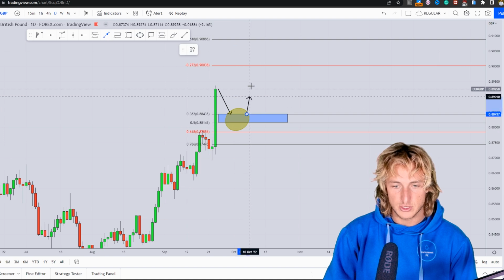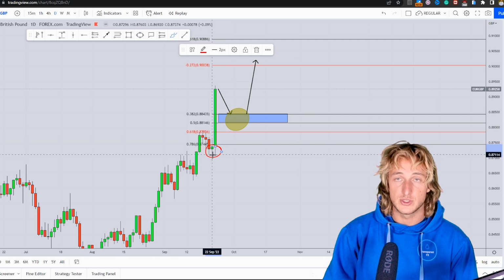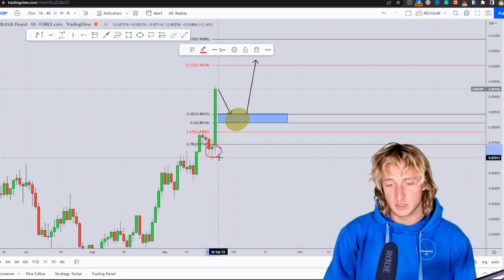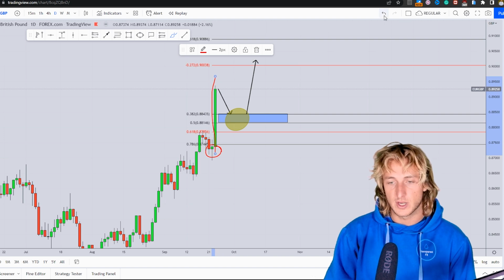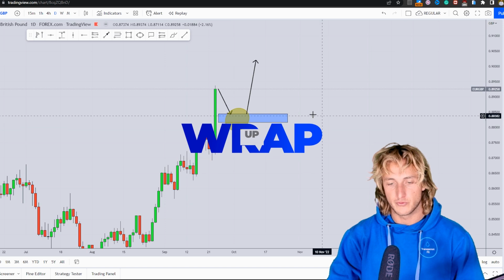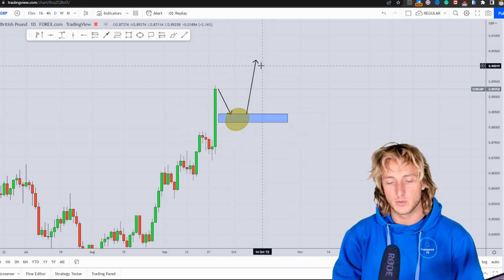What do I mean accumulation? Even something like this, where you basically start to see rejection higher, the accumulation of longs at that point starts, and from there you actually get the rejection to the upside. So if the market actually provides this correction, how we could be approaching the continuation to the upside?